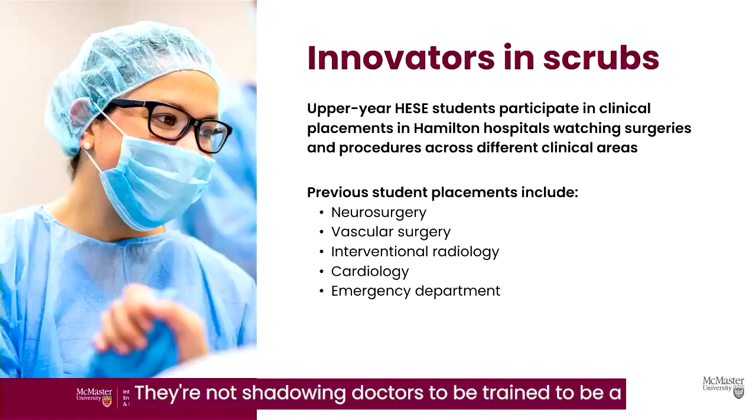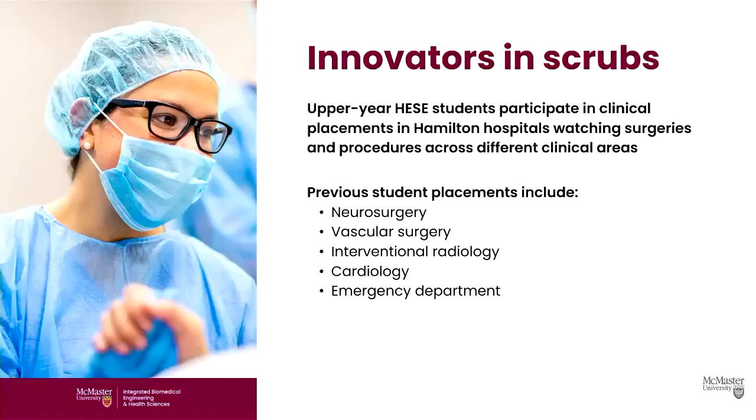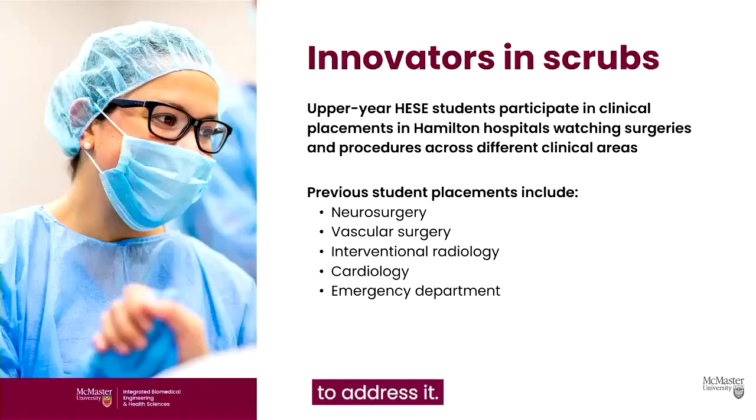They're not shadowing doctors to be trained to be a doctor. That's for med school, and some of them may decide to go there afterwards. But they're shadowing clinicians to better understand gaps and weaknesses in healthcare. Where are there inefficiencies? The doctors know they exist. They know when they go into an ICU. They know the placement of equipment in the room. It's poorly laid out, and it's probably been like that for 10 or 15 years. But nobody's got the time to address it.